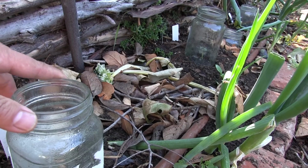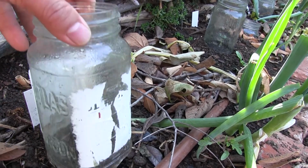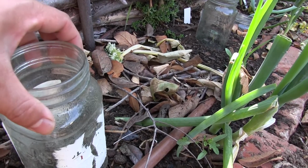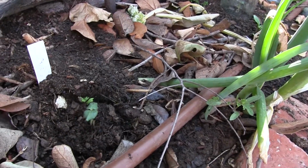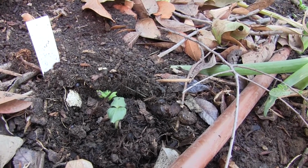I have a lot of jars, and I hate to throw away nice jars, so what I ended up doing was I looked up how to cut glass and basically cut the bottom out of them, and I can just set them down and not worry about the wind blowing them over. So we have our little tiny okra plants that are coming out.